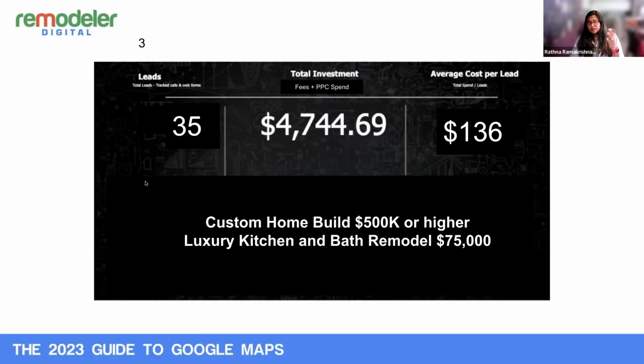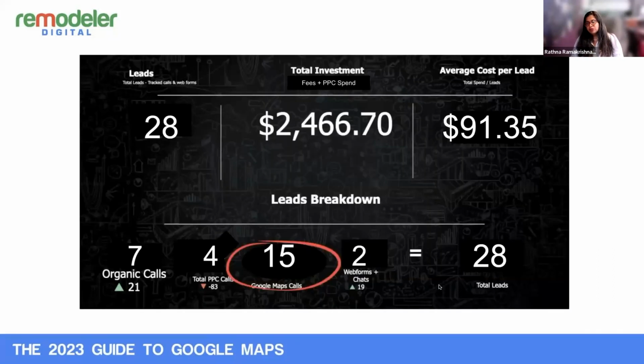And so these leads are coming in from calls. These leads are coming in from the website, which is by virtue of SEO, right? So you have to quantify for yourself what is it that you want from Google Maps, and Google Maps will feed that to you. So here I just wanted to show you some more examples. There were 15 Google Map calls. That month we were able to get 28 qualified leads.